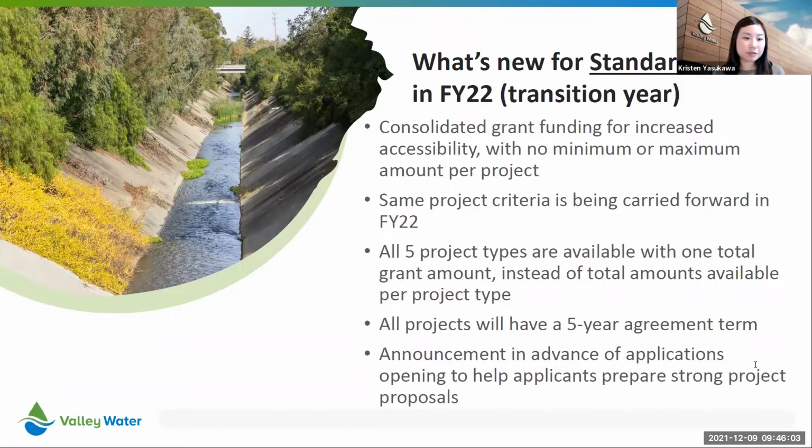And until we're able to implement all of those changes, we're doing a hybrid approach of half of what we did in the previous Safe Clean Water program and half of things that are new as a part of Measure S. So for this fiscal year 22 transition year, we've consolidated all the grant funding. As I said, it's all housed in one priority area in Safe Clean Water now. That also cuts down on the maximums and the minimums per project that we had previously. So we have one total amount, which has increased accessibility.